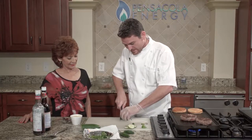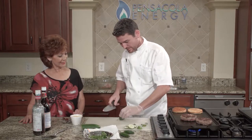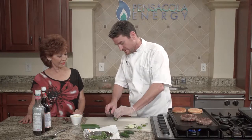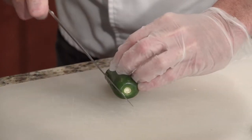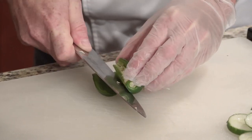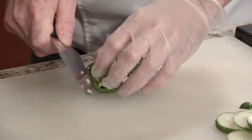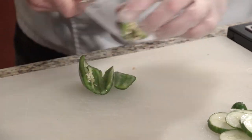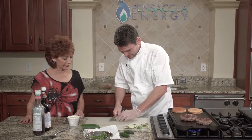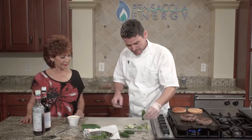So I'm going to get a couple little slices, but one of my little tricks is, the heat in a jalapeno is always in the seeds and the ribs. So just roll that out of there. That is a good trick. You can do the same thing with bell peppers. And you're not just chopping it to pieces. I'm going to clean most of those ribs and seeds out of there.